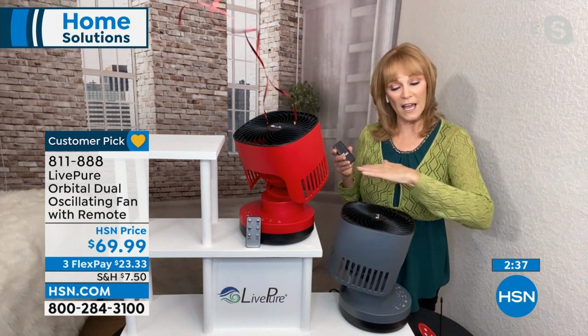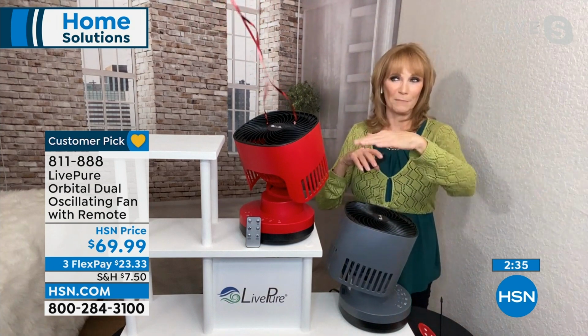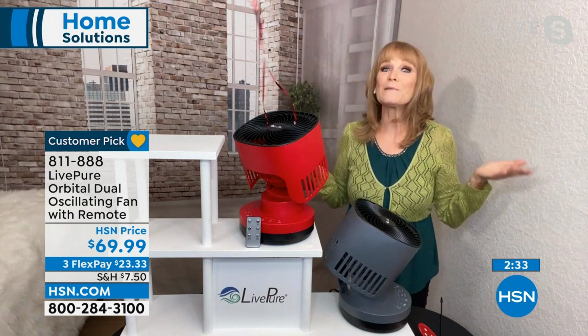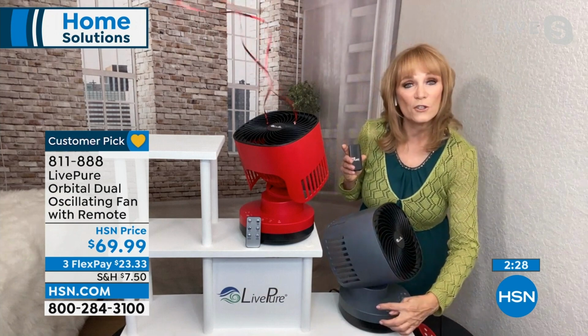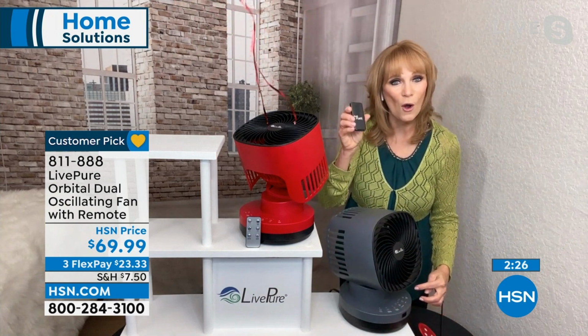By the way, moving air is also good for your plants. If you love plants, they're all around your house. Even the plants love that moving air. Now, don't forget, all of the great features that are around the front are also on the remote.